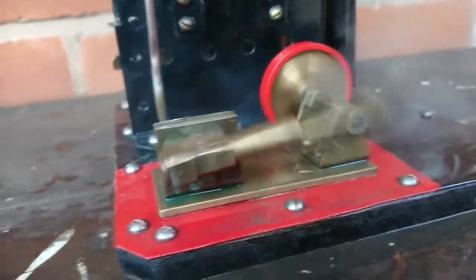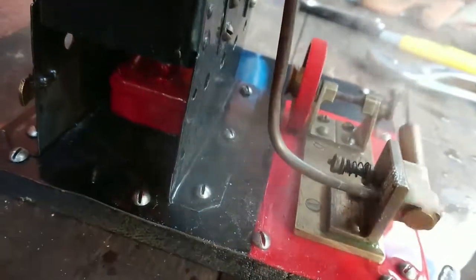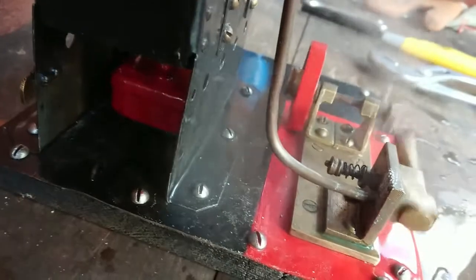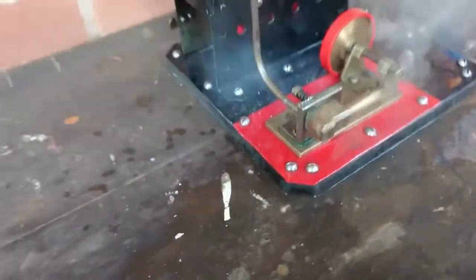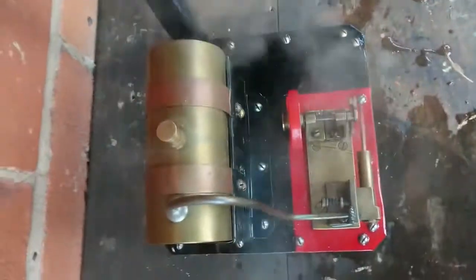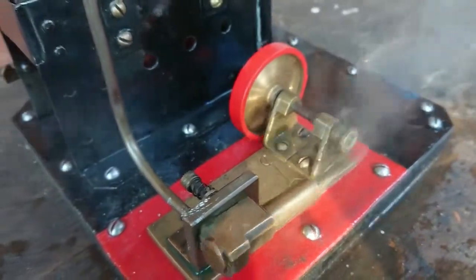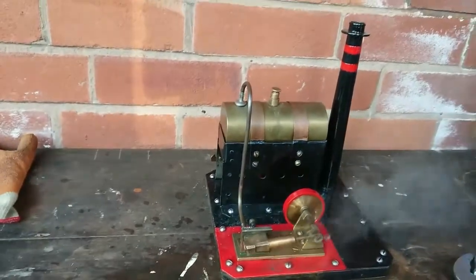Oh, don't know what's going on here. Yeah. Do you want it to water? No. It's just, I think it's run out of water. I'm not too sure it's boiling up, that. Steam coming out the trim, that'll be alright. Yeah, it will, won't it?